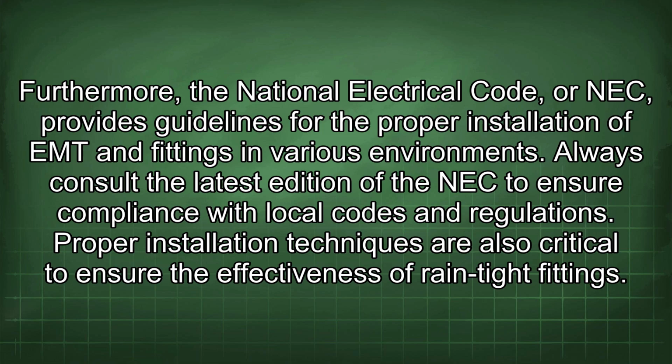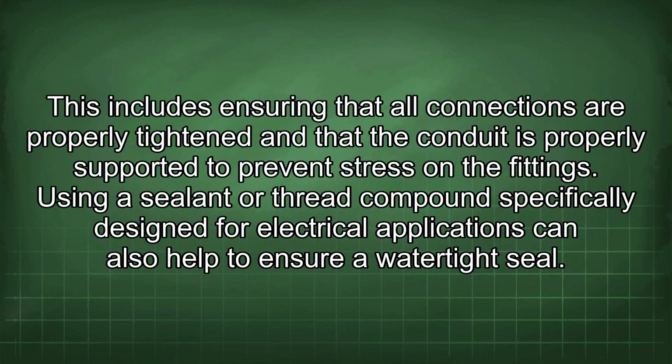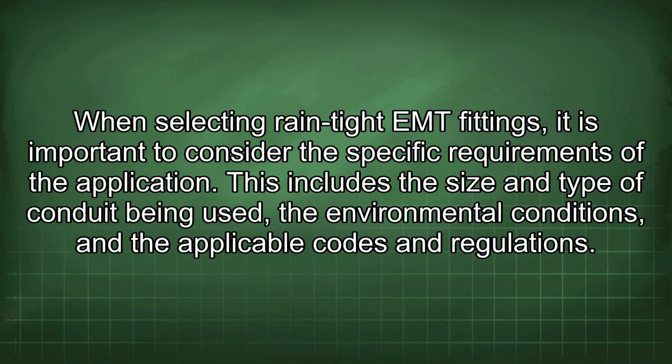Proper installation techniques are also critical to ensure the effectiveness of rain-tight fittings. This includes ensuring that all connections are properly tightened and that the conduit is properly supported to prevent stress on the fittings. Using a sealant or thread compound specifically designed for electrical applications can also help to ensure a watertight seal. When selecting rain-tight EMT fittings, it is important to consider the specific requirements of the application.